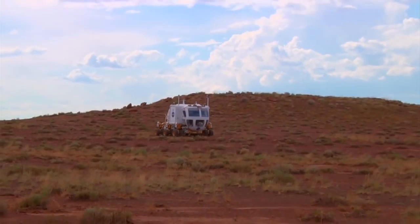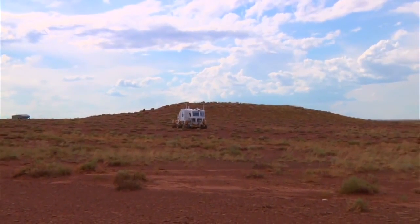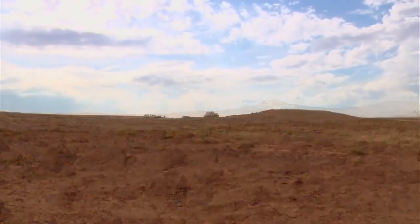Arizona has a very good climate for these types of analog studies. You have pretty much open plains and you have a lot of geological features that are analogous to places on the moon and on Mars.